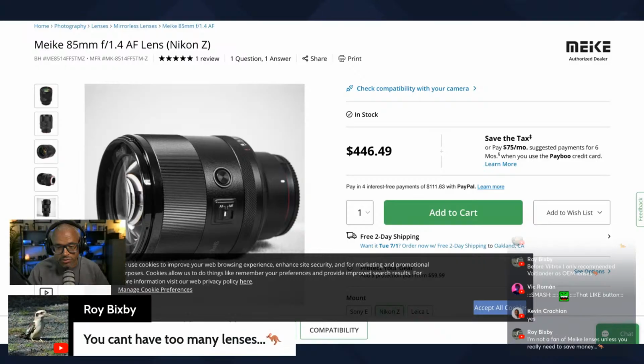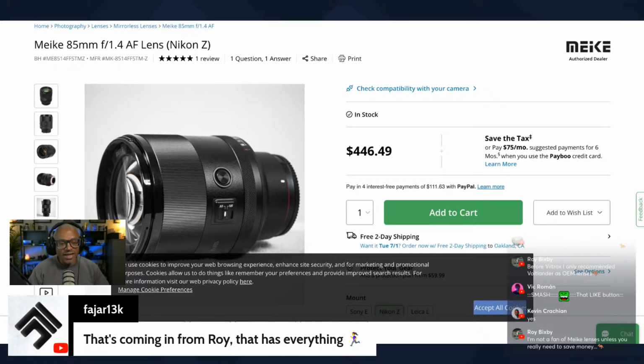Let's check out the next one. You can never have too many lenses. You're absolutely right, and you're a bad friend. Okay, my pockets hate you.